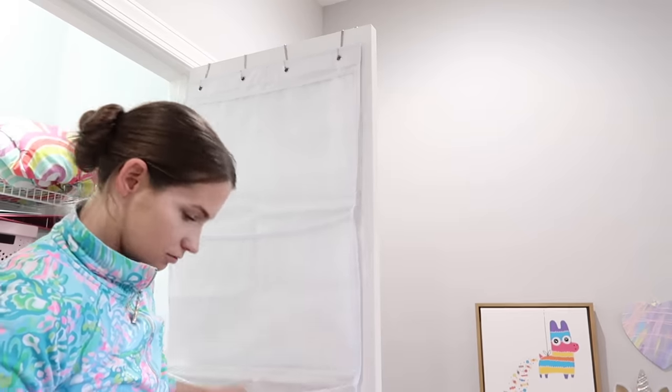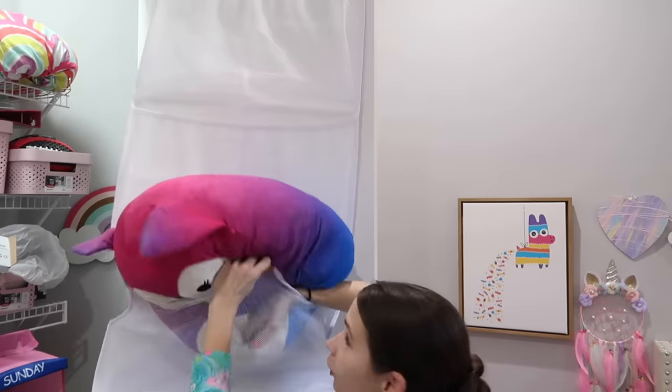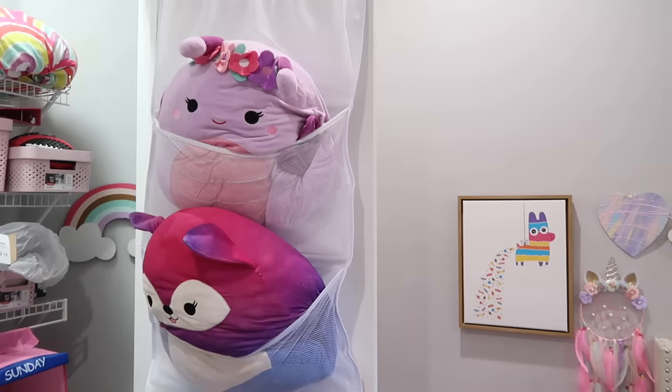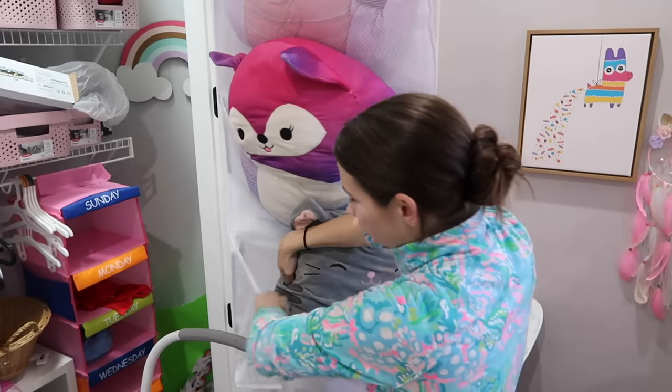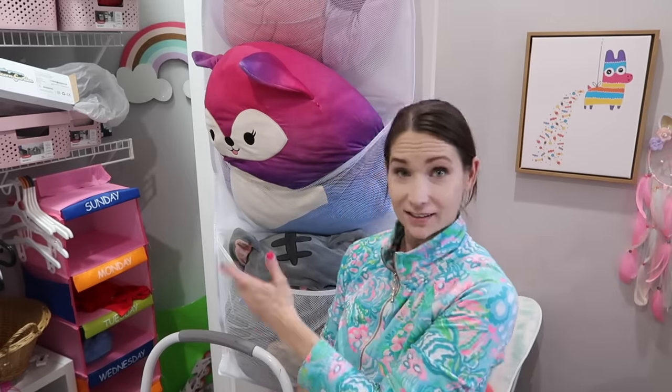Okay, all right, let's see what fits in this crate. Squashmallow numero uno. Squashmallow numero dos. Squashmallow numero tres. Okay, so clearly this is made for smaller stuffed animals and not these honking guys, but hey, it still works.